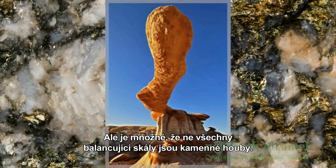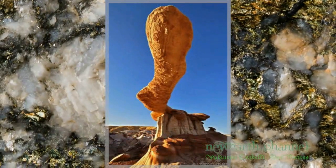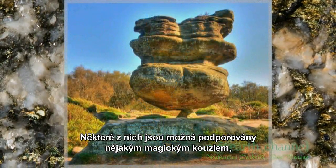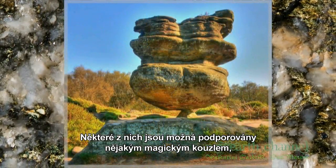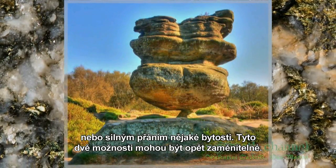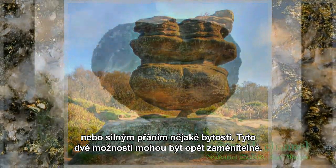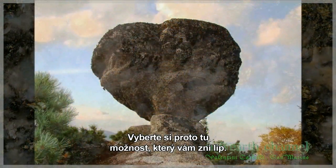But it is possible that not all Sedas are stone mushrooms. Some of them could be supported by magical spell or somebody's strong wish. These terms again can be used interchangeably here. Choose the one that better resonates with you.